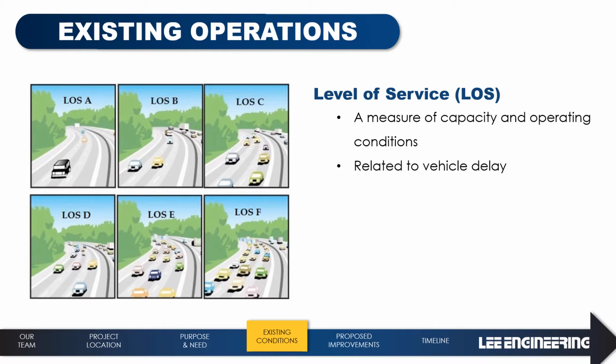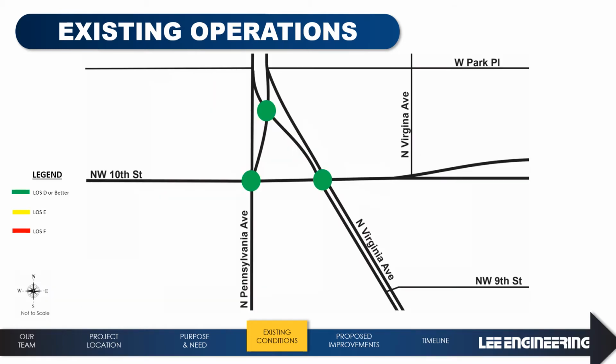Level of service D is what you would experience in most areas of the city during the peak hours. There may be some congestion and delay, but the intersection is still functioning well. And level of service F is considered the worst and represents significant delays and heavy congestion. Our analysis showed that traffic progression through the study area was very good overall, and conditions during the peak hour are at level of service C or better conditions.